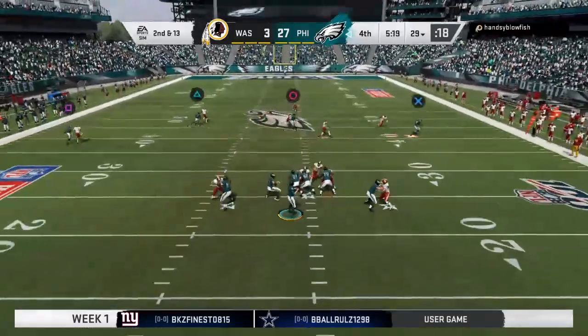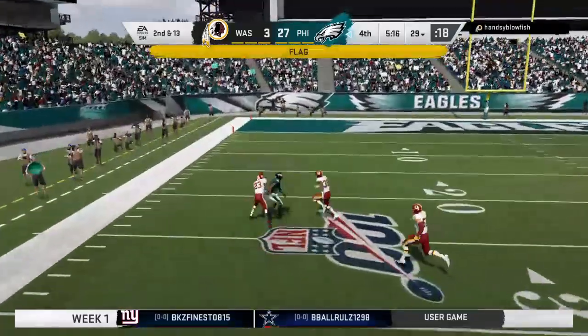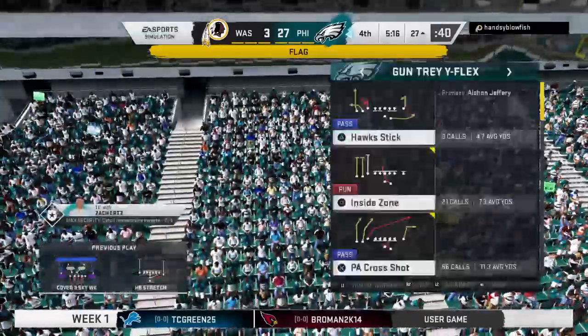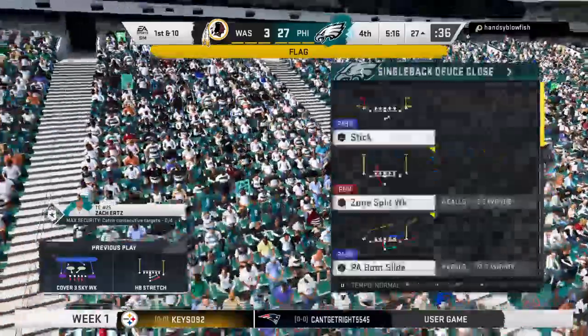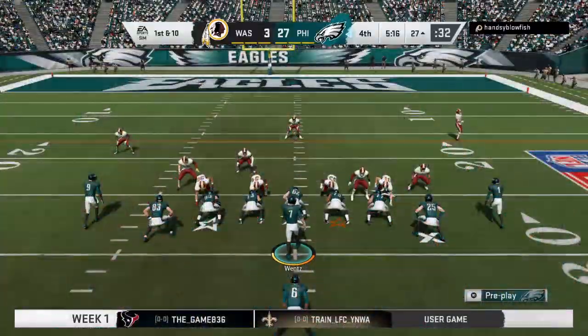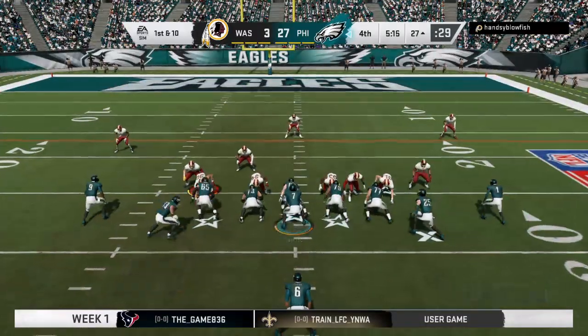Wentz off the fake handoff to Howard. He's going to let this go deep for Jackson, and that's going to wind up incomplete. However, we do have a flag down. Let's check in with our referee. So now then, the big play has them all the way inside the 30, 1st and 10.